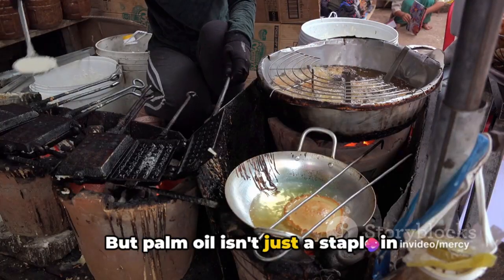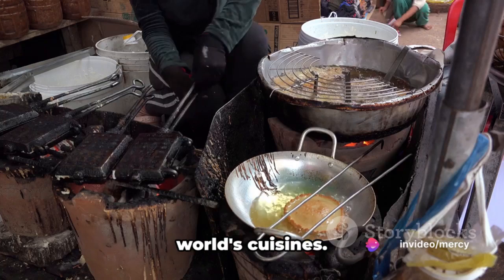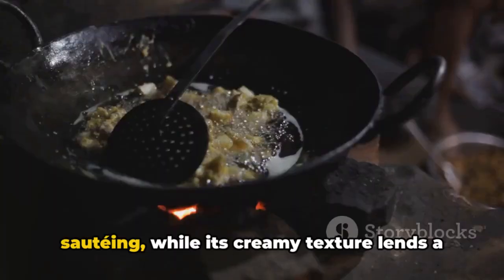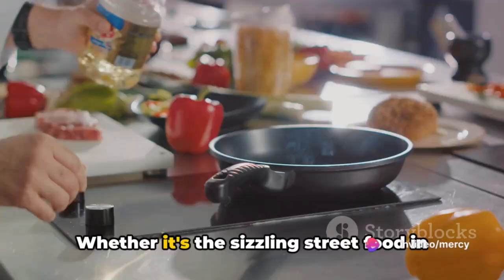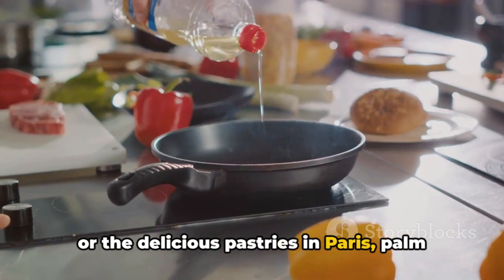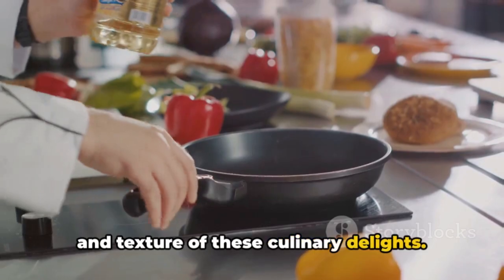But palm oil isn't just a staple in product manufacturing, it's also a key player in many of the world's cuisines. Its high heat stability and neutral taste make it a favorite for frying and sautéing, while its creamy texture lends a unique richness to dishes. Whether it's the sizzling street food in Bangkok, the flavorful curries in Mumbai, or the delicious pastries in Paris, palm oil is there, subtly enhancing the taste and texture of these culinary delights.